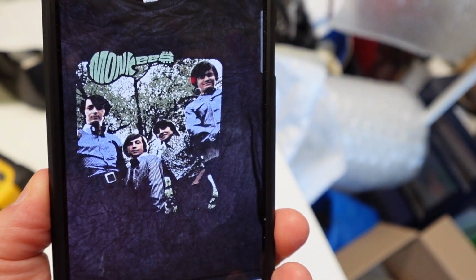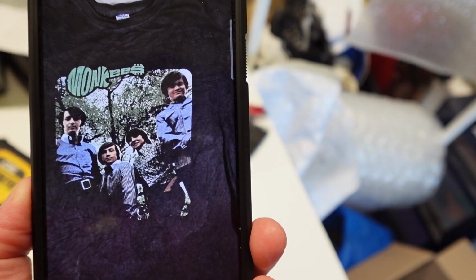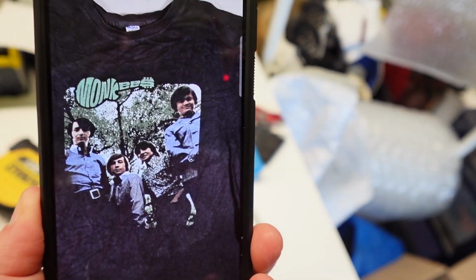You can kind of see it in here. I will show you a better picture on my phone. Right there's what it looks like. This is actually the cover of the More of the Monkeys album, but it's just a semi-modern t-shirt. I didn't know exactly what it was I was bidding on, but I bid $1. I didn't know if it was an old shirt, if it was new, so I took a risk knowing that it was just $1.